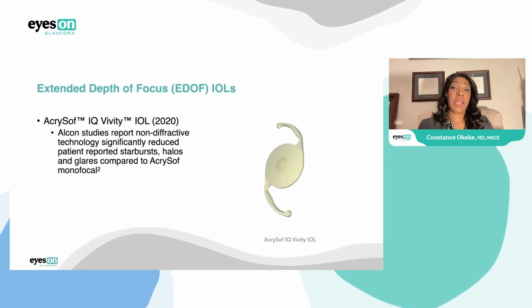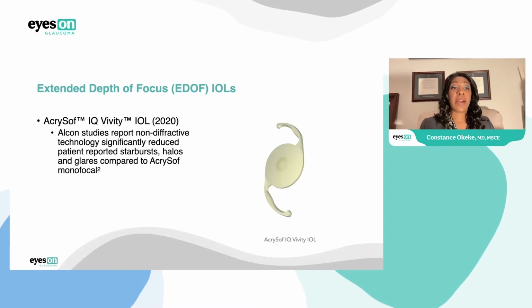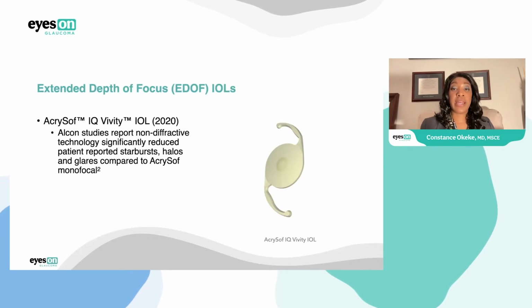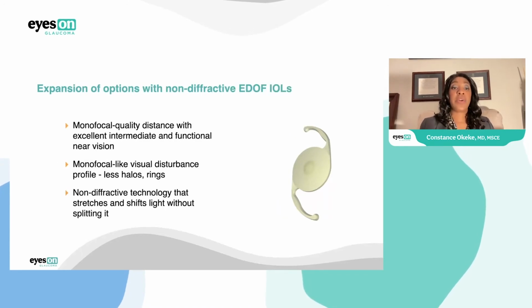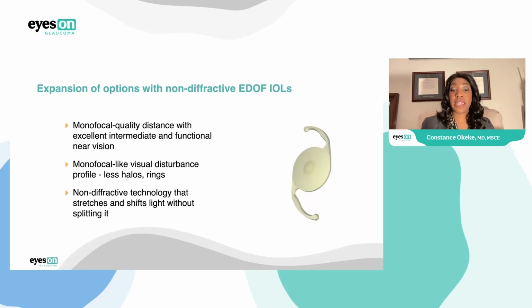So moving to another type of lens, which is a newer extended depth of focus lens, the Acrosoft Vivity IOL, which came out in 2020. This design was different in that it was a non-diffractive technology with no rings. And with it, there was a good reporting of decrease in dysphotopsias, so less starburst, halos, and glares, very similar to what was seen with monofocal lenses. So with this lens, there was monofocal quality distance vision with excellent intermediate and really good functional near, reduced dysphotopsias, as I mentioned, and that non-diffractive technology. And without the rings, there's no splitting of the light.